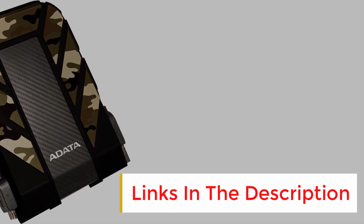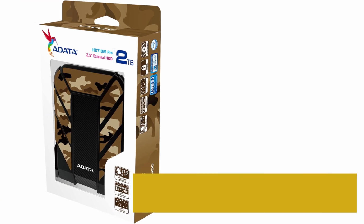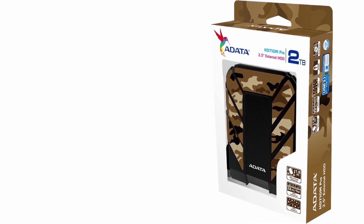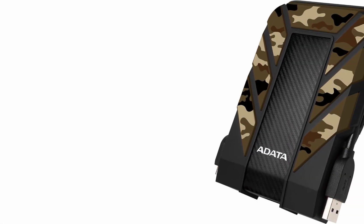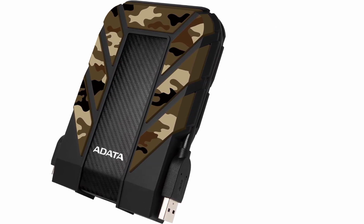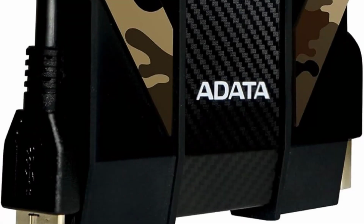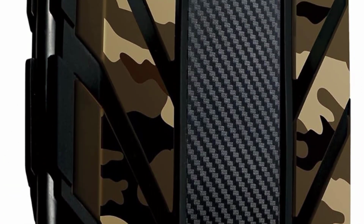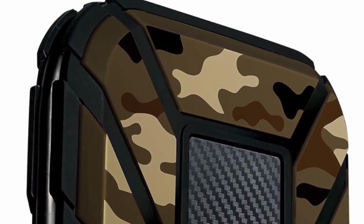The HD710M Pro also has grips and channels around the edges of the drive to keep the detachable USB cable tethered to the drive at all times, even when not plugged into the USB connector. It is a good choice for outdoor workers, as the drive is able to take a tumble, and keep out water, sand, and dust. It comes in at a better cost per gigabyte than its solid-state brethren as well.